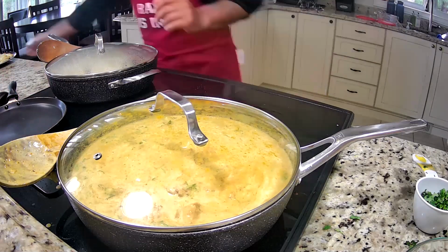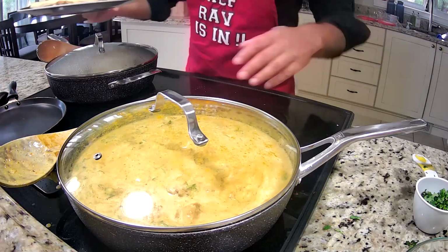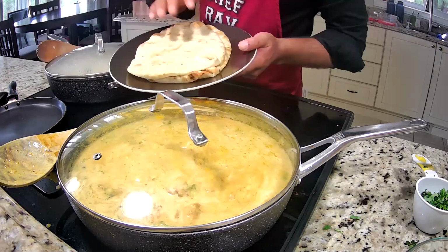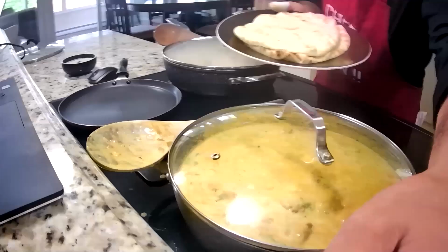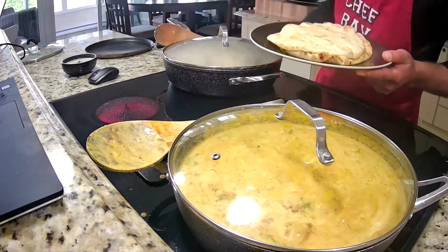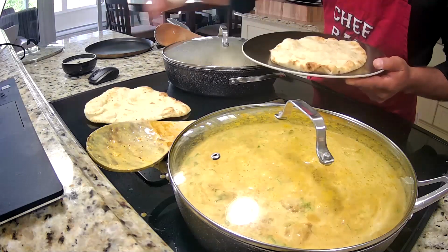So while we're waiting for this to simmer on medium heat, you can make your own naan if you have time, or you can buy some. You can warm these up either in the microwave or on the stovetop, which I'll probably do here. You can get a flat frying pan, or you can do it directly on the stovetop if you want. And sometimes I'll do that as well. Medium to high heat, you can just set it on top like that, and make sure you turn it over so you don't burn it.